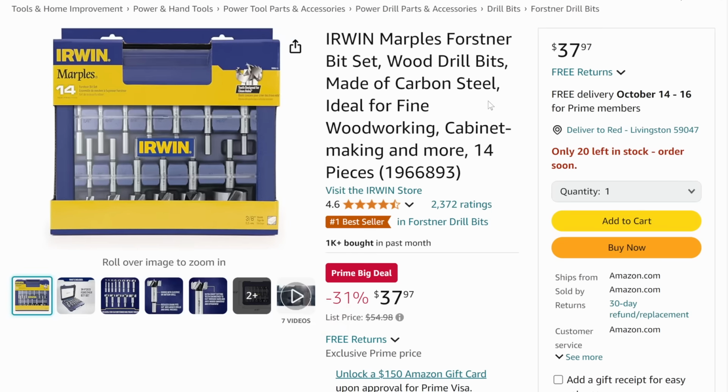We're going to keep going here. Irwin Marples. This is a nice one. The Forstner bit set here. These are decent level, I would call them prosumer level Forstner bits. Normally $55. They're on sale right now. Another Prime Big Day deal, down 31%, down to $37.97.